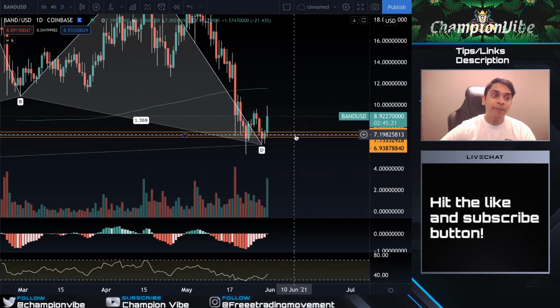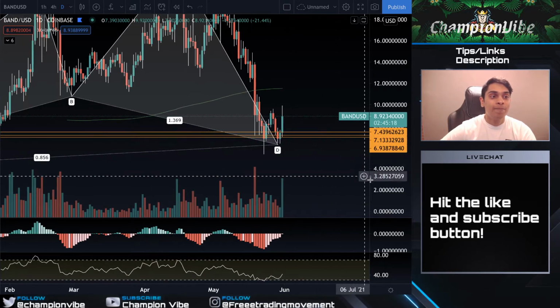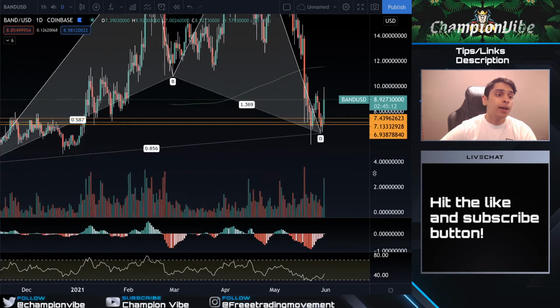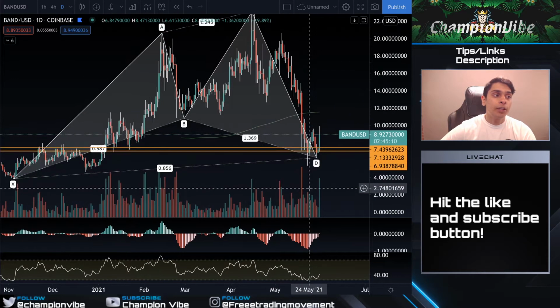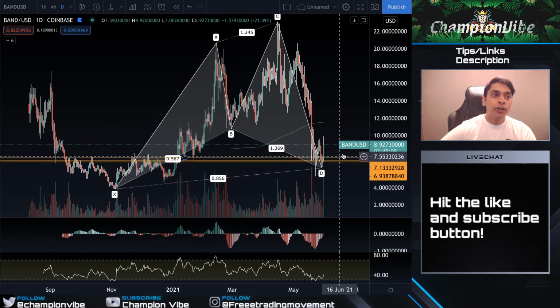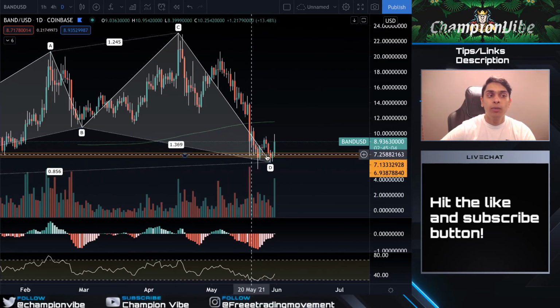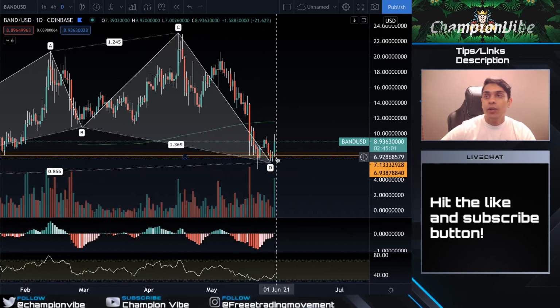And you can see that it did what it was implying. Kind of had like a tweezer bottom on the daily. Not perfect. The second candle was a little bit lower in the close. But another interesting harmonic pattern. Kind of like a bullish shark. Not perfect, but it has the ideology of it. And then again, you double bottomed at the PCZ and you won up 20%.